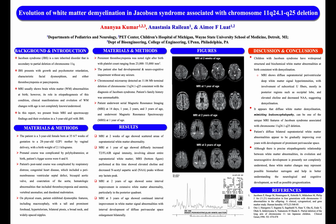Brain magnetic resonance imaging on day 14 of life showed mild ventriculomegaly with scattered areas of subtle supratentorial white matter abnormality. A follow-up MRI at 1 year of age showed diffusely increased T2 FLAIR signal intensity involving almost the entire supratentorial white matter. Brain magnetic resonance spectroscopy performed at this time showed elevated choline and decreased N-acetyl aspartic acid peaks without any lactate peak.